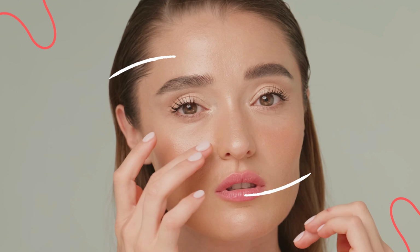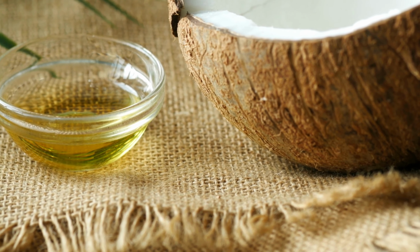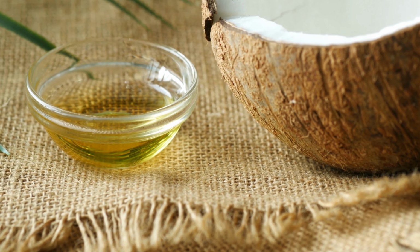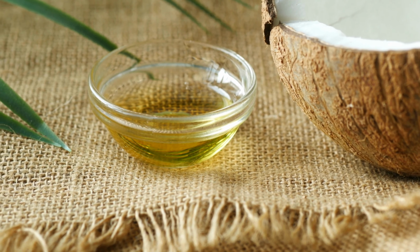There are many natural oils that can effectively moisturize your face. Here are four examples. Coconut oil. Coconut oil is a great natural moisturizer that is high in fatty acids, which helps to hydrate and protect the skin. It also has antimicrobial properties that can help to fight acne and other skin infections.